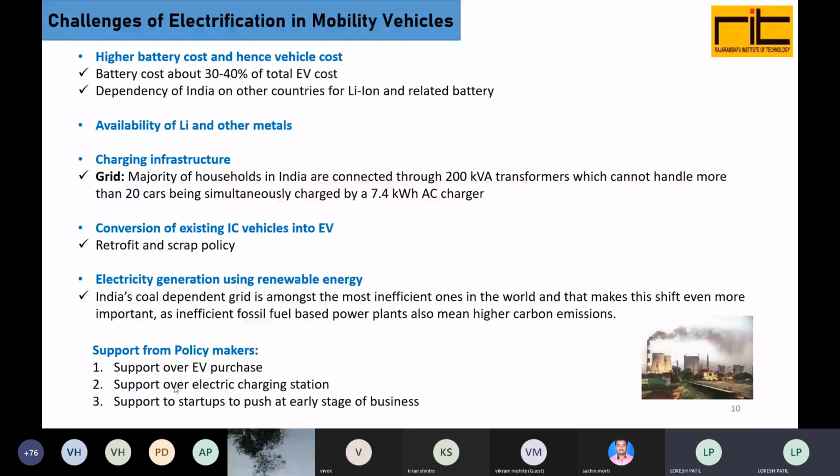At the same cost today, you will see in the next 1 or 2 years that the cost of EVs will reduce drastically. You will get them at the same price as IC engine vehicles.